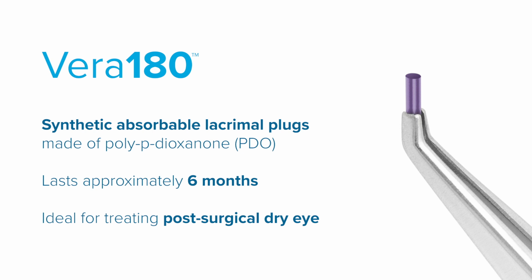I have patients in Las Vegas that may be in Vegas for a certain time period, and then they're in Florida for 3 months. And this is a good solution. So while they're in Vegas for the 3-month period, we may put in a temporary absorbable plug for 90 days. And then when they go to Florida, it's dissolved and they're fine there. Whereas with a permanent plug, they would probably be a little bit too wet in some scenarios within their eyes while they're in Florida.